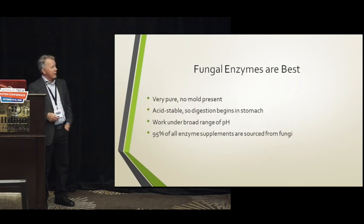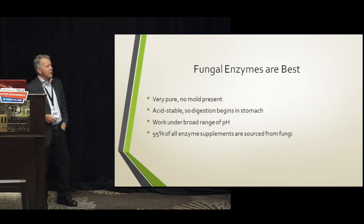There's the F word that a lot of you don't like to hear about, fungal issues. As far as enzymes, fungal organisms are our friends. Most, 95% of the commercial enzymes from any company are derived from fungal organisms. Most of them are aspergillus enzymes. They're non-pathogenic. They're grown under controlled conditions.